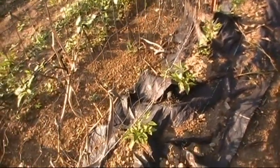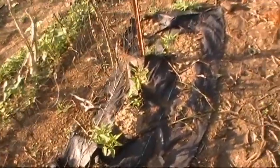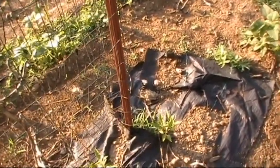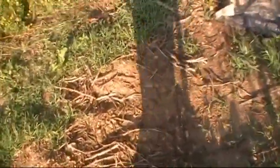These are store-bought. I'm not sure. I know they're hot pepper. I don't remember what they was. Because I was having trouble growing seeds. And I found out it wasn't the seeds. It was my dirt.